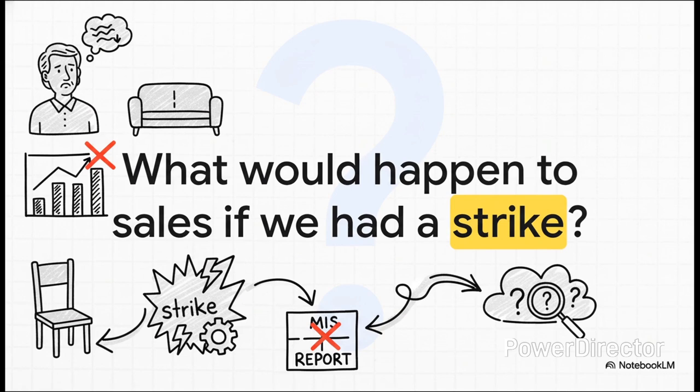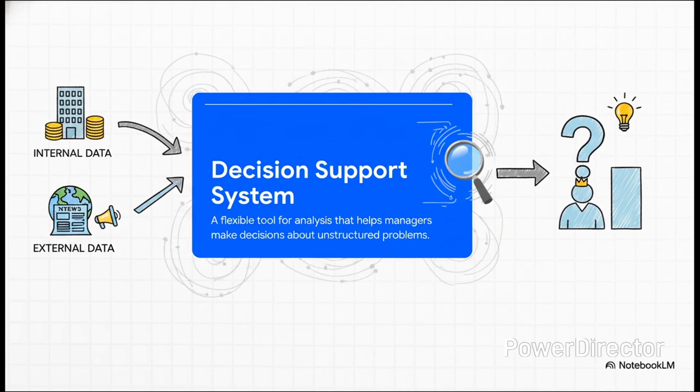Now that is a tricky, totally unstructured question. A standard MIS report? No way. It has absolutely no idea how to answer that. To tackle a question like that, you need a whole different kind of tool, a decision support system, or DSS. Think of this as the company's super smart analyst. It's a flexible, powerful tool that lets managers play out these complex what-if scenarios.